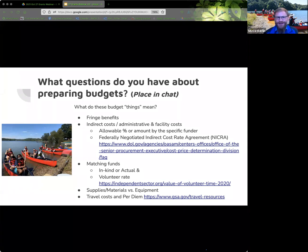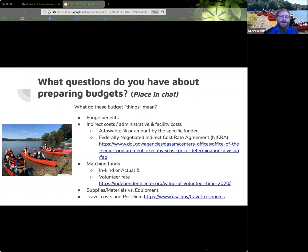Because if you don't have that space, then you're not able to get the work done. So it's the heating, the cooling, the electricity of your building. It's all of the other support staff. It's your accounting staff, your building maintenance staff, your IT staff. It's all those other staff that contribute. And there's a number of other things too that are in those indirect costs.